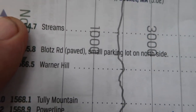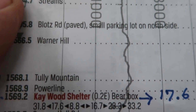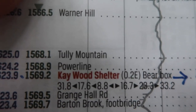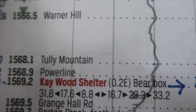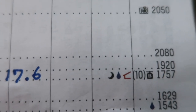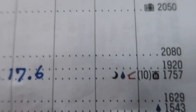Had a little climb right there up Warner Hill. We showed you the view of Warner Hill. No views there at Tully Mountain and the power line. And then right here to K-Wood Shelter at mile 1569.2, day 119 on trail. Got the bear box for the food, and it was a 17.6 mile day. A nice healthy day. And we're sitting at 1,757 feet. And it's a double-decker shelter, so there's a loft.